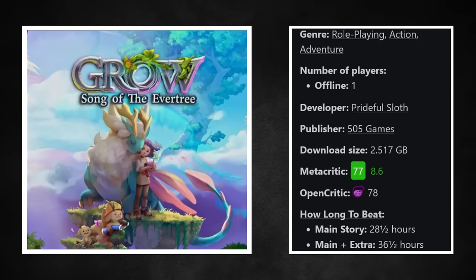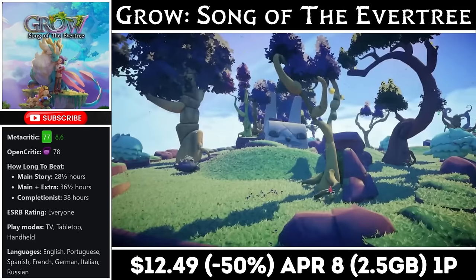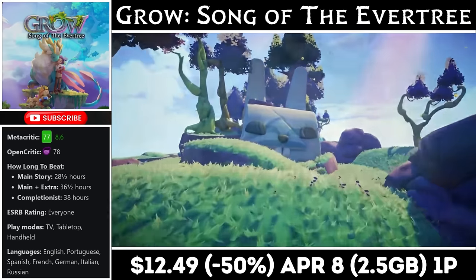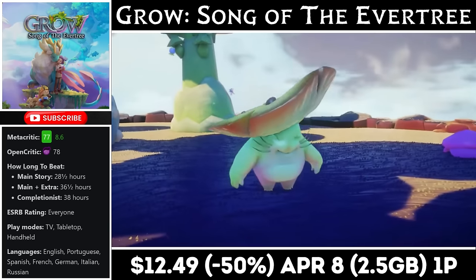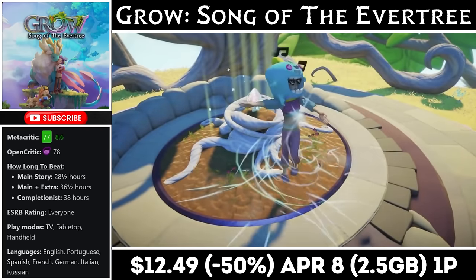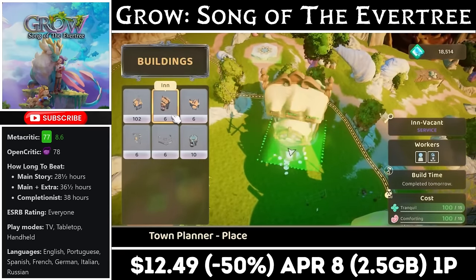Grow Song of the Evertree is a massive 3D RPG from 505 Games. It offers more than 30 hours of main story gameplay, and the download comes in at about 2.5 gigs. Now this one puts a heavy emphasis on exploration and the simulation aspects of the game, and allows the player to progress through at their own pace.